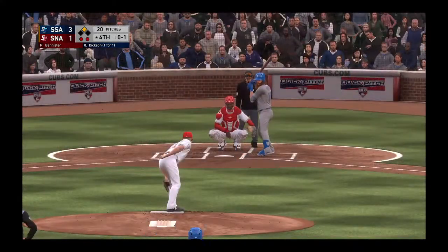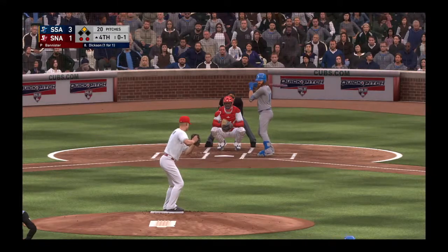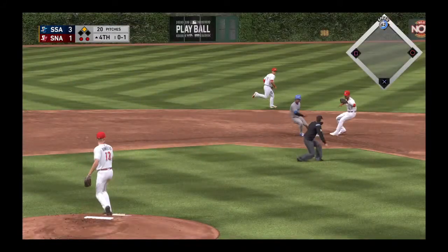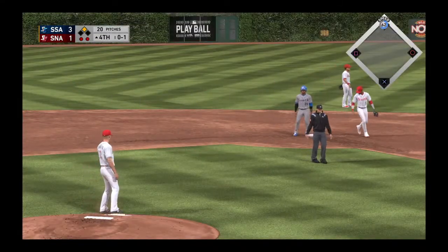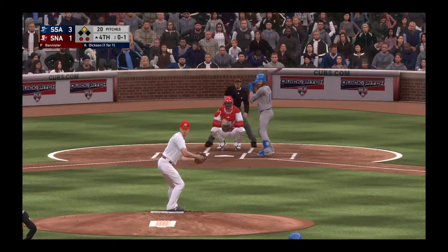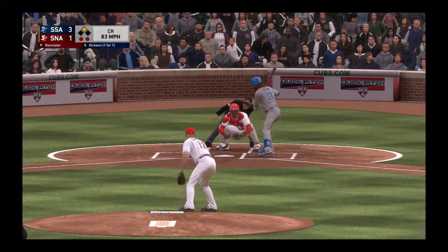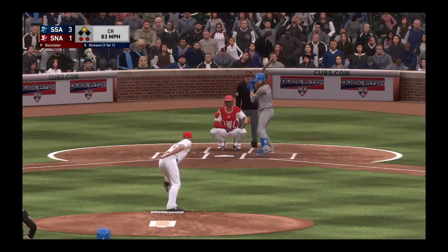2 out here and a runner at second. Now a spin and a throw back to second, and he's back standing. On its way, the 0-1 pitch. And 1-1 as this one's in on the hands.